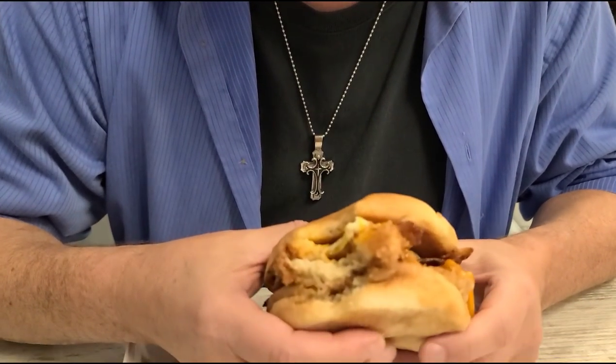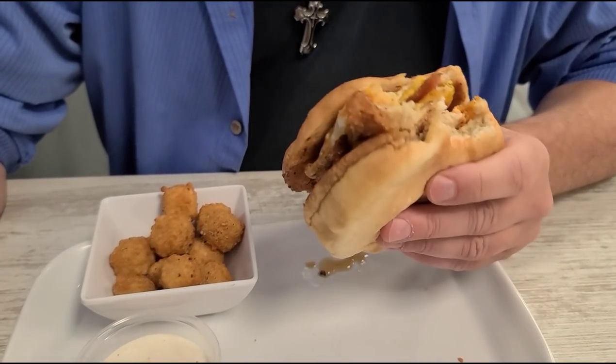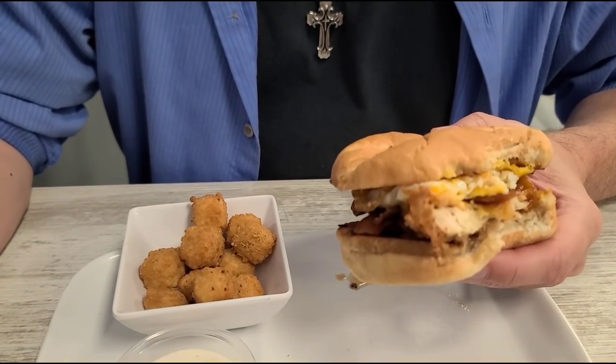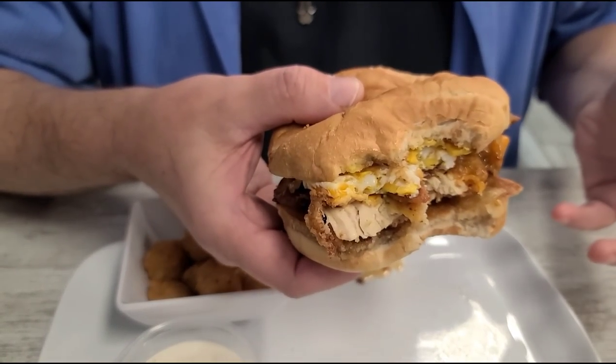I like the egg. I mean, I never had an egg on chicken. Had it on hamburger, never had it on chicken. A piece of bacon. Let's get one more bite. I like that combination. I wasn't real sure if I would like the maple syrup on it, but we didn't know it had all this stuff. So, I would get that again.